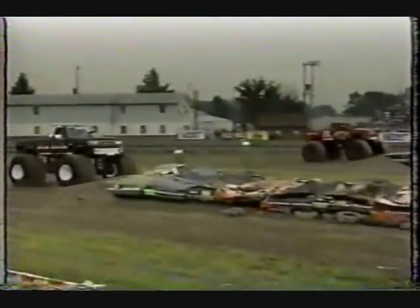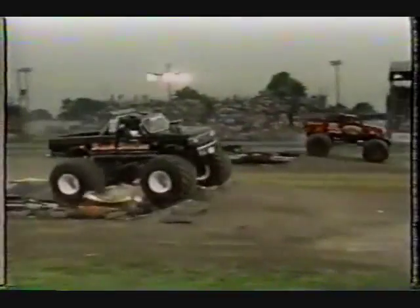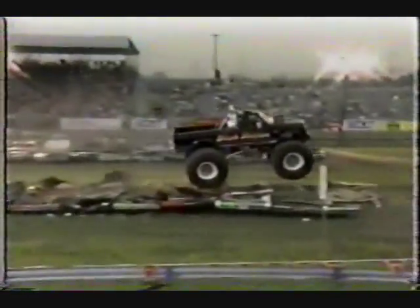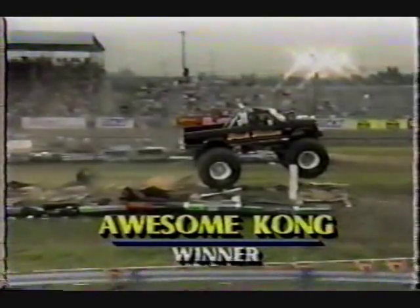Now let's see if we can tell what happened here, Stan, on the replay. Awesome Kong's got a little bit of a lead. Black Stallion's keeping right up with him. But it looks like as soon as he hit that first part of the second set of cars, he lost all power. And Awesome Kong takes a narrow win over Black Stallion.